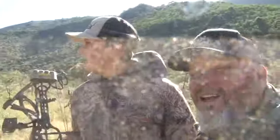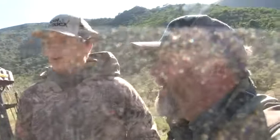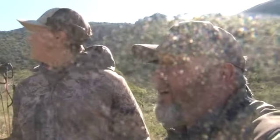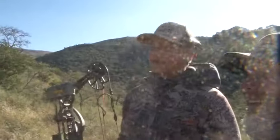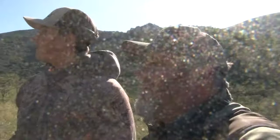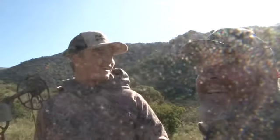So, we just put this stalk on this Sable. The wind is blowing terrible, so we wanted to get 30 yards. We had him at 31 yards. He never saw us coming till the last minute. And he looked up, but we were so still, we had a bush there. He went back to feeding, and he stuck him. That was awesome. Big old Sable right here, South Africa, Crusader Safaris. I'm shaking so bad.